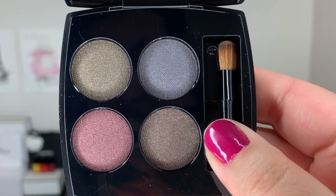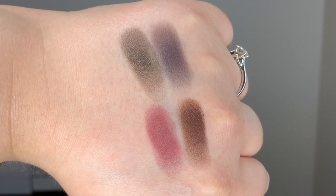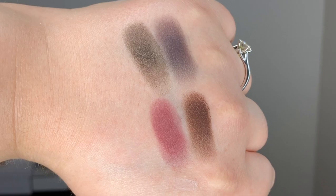So the last 2 items are eyeshadows that I'm wearing today, and they're both part of the Chanel Fall collection. So the first one is the palette 332 Noir Suprême. And this one here comes with 4 dark colors, but they all have a shimmer to them, and they all have something extra.